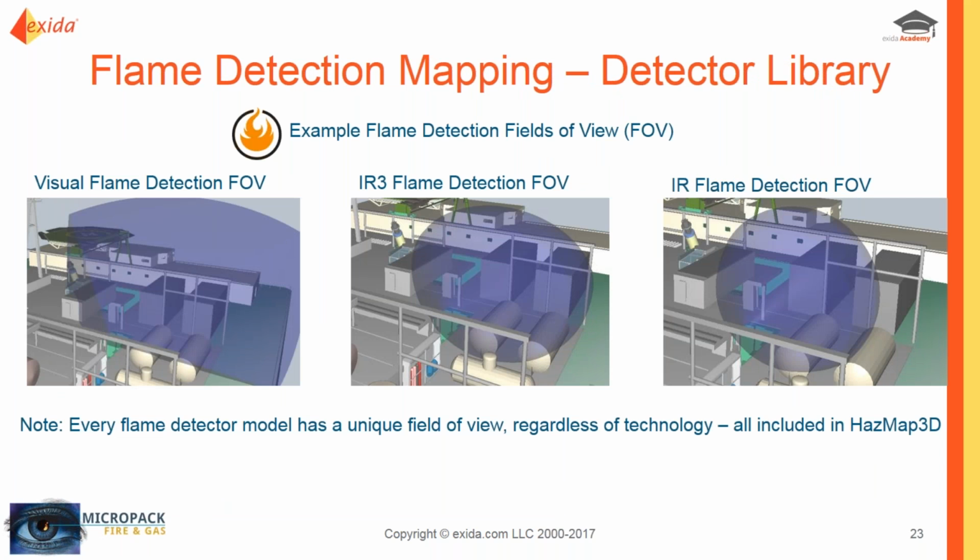As mentioned before, we've got 3 example technologies shown here: visual flame detection, triple IR, and single IR flame detectors. Now, this is not an endorsement of an individual manufacturer or model or technology, but purely to show you the difference in footprint between these technologies. You can see from the visual device, because they're camera-based, there's a full 90-degree, almost like a pizza slice style shape from that detector. When we move to the infrared-based detectors, they're very much more teardrop and bubble shaped.